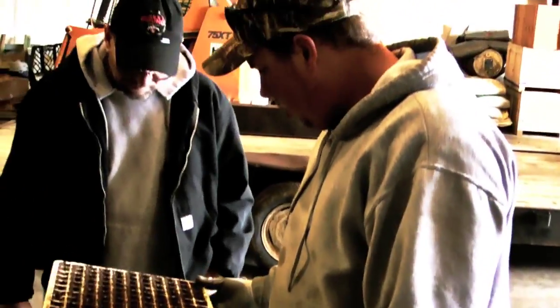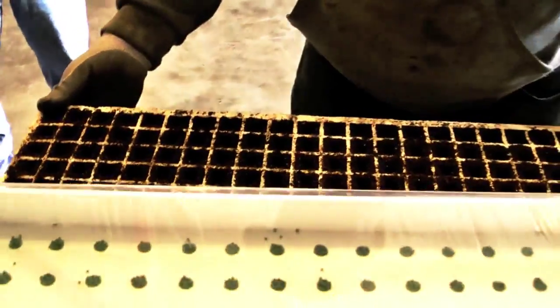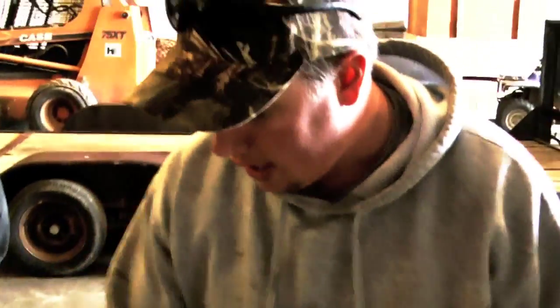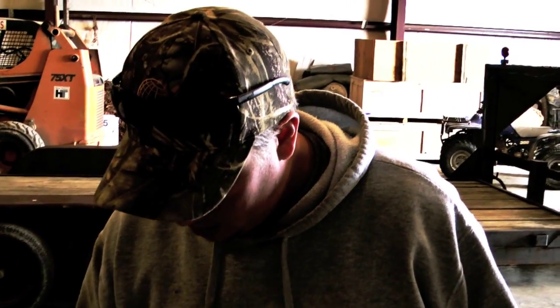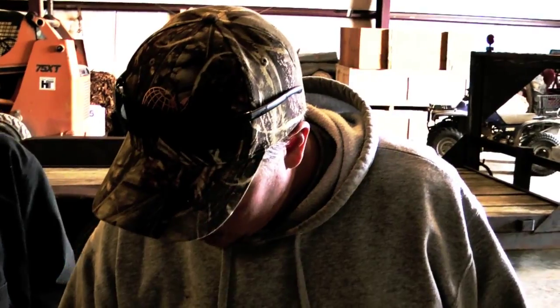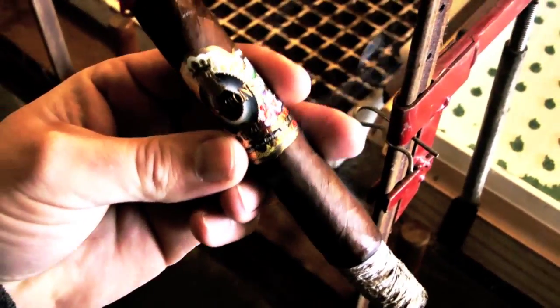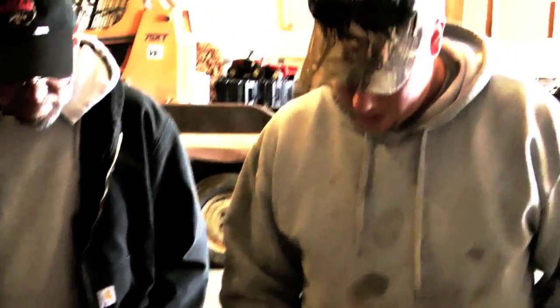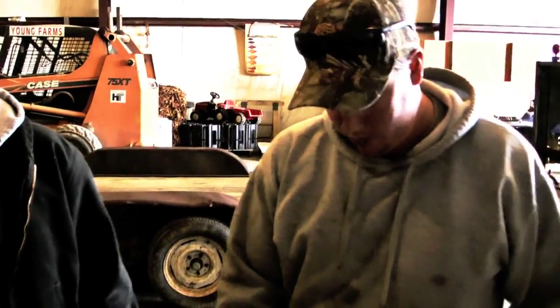See how I missed the hole right there? That's the problem with this dibble, is you're gonna have to get it centered up good, or I can't. Yeah, first one was testing. No, this is the first. It usually takes a few of them to get warmed up. I'll just kind of take my finger and knock them down in the hole. If they're laying up on top like that, they may or may not germinate, and if they do, they're gonna grow on top of the media, and they won't make it.